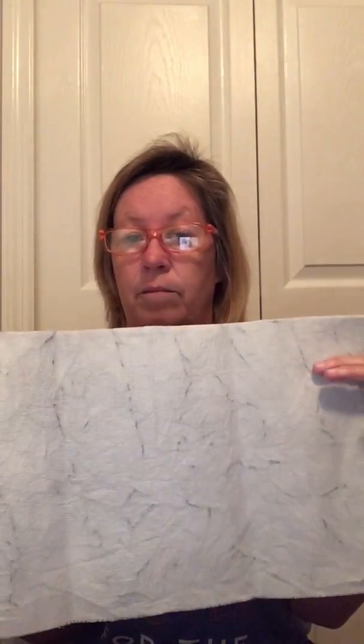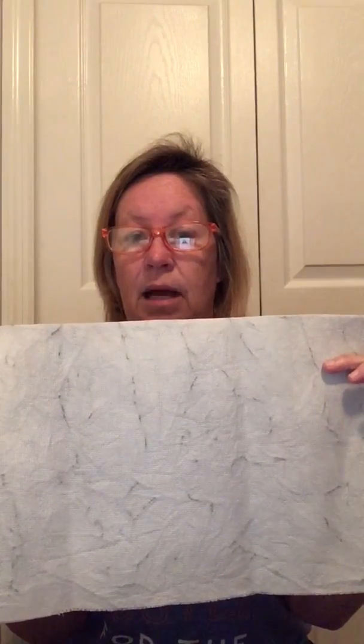I dipped it really quick in pearl gray to make it very faint, and then I wadded it up. I drizzled a darker mixture of pearl gray, like I added 1/8 of a teaspoon, darkened it up, drizzled it on the little high points, and then I stretched it out, left some wrinkles in it, and this is the effect I get.